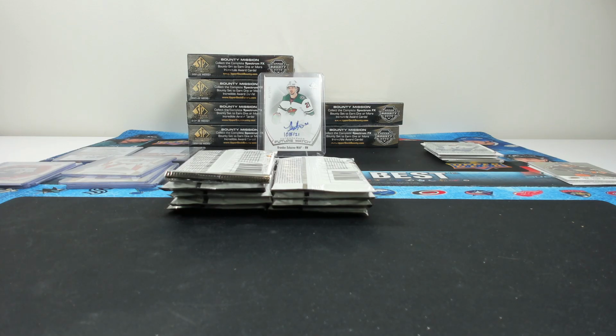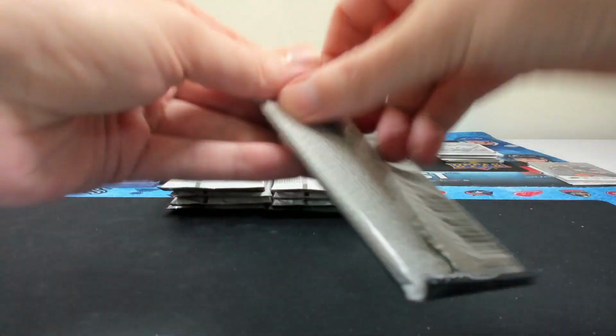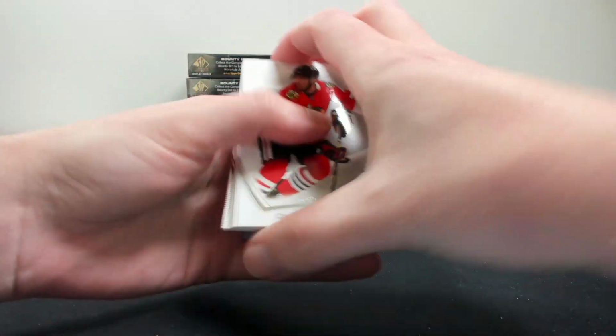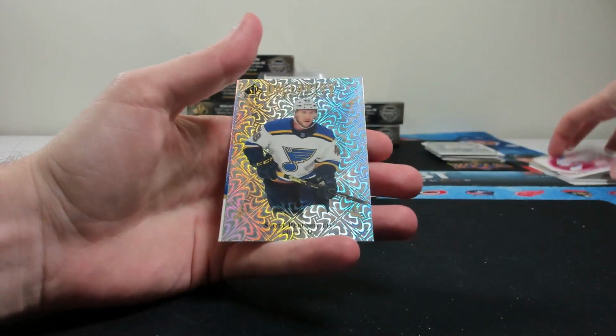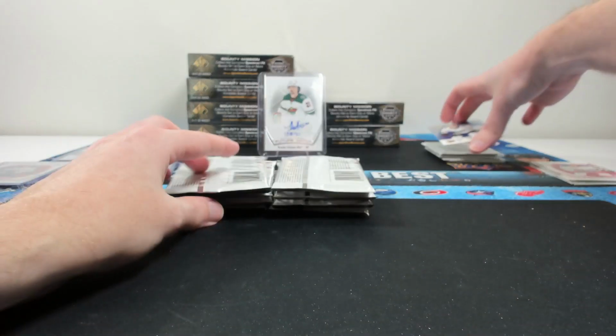The tolerance on the cards isn't the same as previous years. All right, I'm just going to go based off of that, I flipped the sides wrong. Limited red Future Watch of Barón for the Rangers, pageantry rookie of Perunovic for the Blues, and top rookies blue of Dahlin for the Sharks.